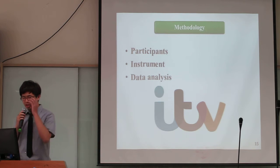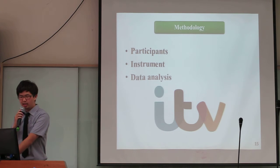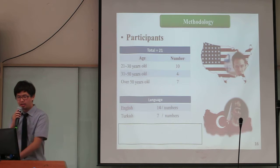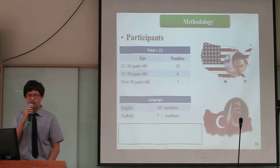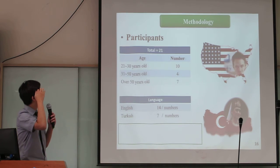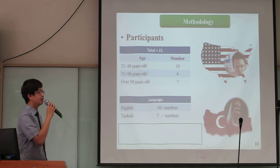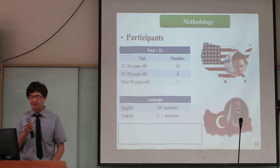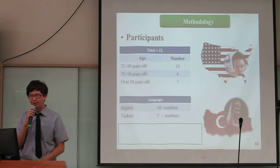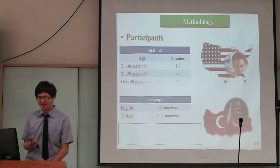And the methodology part is divided into 4 parts. The first part is participants, and second is instruments. The final is data analysis. For the participants, the total number of participants is about 21. What's the word again? Read the word here. Participants. The total is 21 participants, 21 persons.